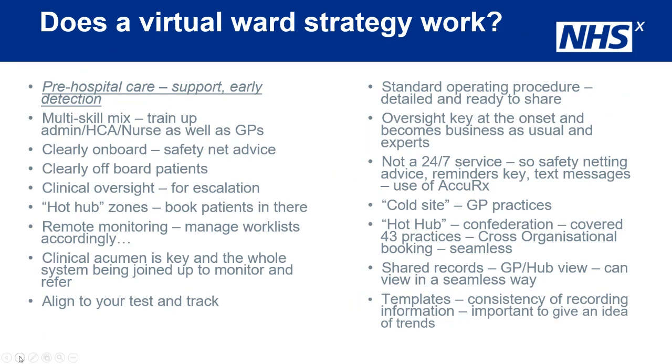And do use the systems that you've got in place, and currently we're beginning to align it to our test and track as well as hospital discharges. Next slide, please.